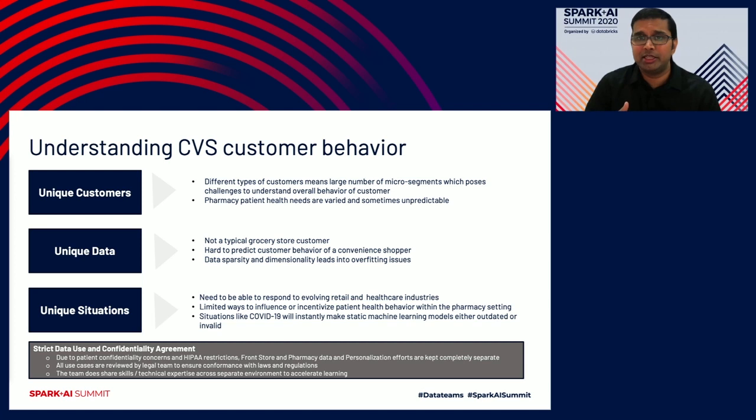So the behavior could be unpredictable, which is why our data sparsity and dimensionality lead into overfitting issues for any kind of machine learning model.